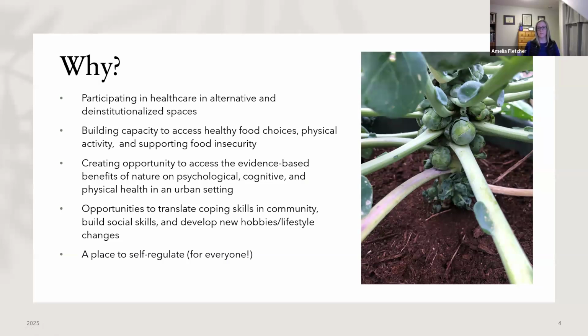The Wellness Garden allows us to build capacity in accessing healthy food choices, physical activity, and reducing the impacts of food insecurity, and planning how to transition these skills into community. The Day Hospital Wellness Garden creates an opportunity to access the evidence-based benefits of nature on psychological, cognitive, and physical health in an urban setting. Some of these benefits include self-esteem, mood, mental fatigue, attention, memory, problem solving, social connection, cortisol reduction, and decreased length of recovery and pain management.